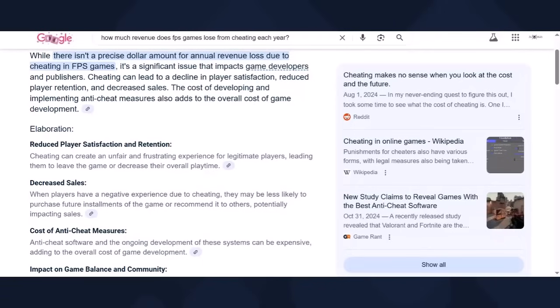Now, again, this is a search, but even Google recognizes that while there isn't a precise dollar amount for the annual revenue loss due to cheating in first-person shooter games, it is a significant issue that impacts game developers and publishers. Cheating can lead to the decline in player satisfaction.